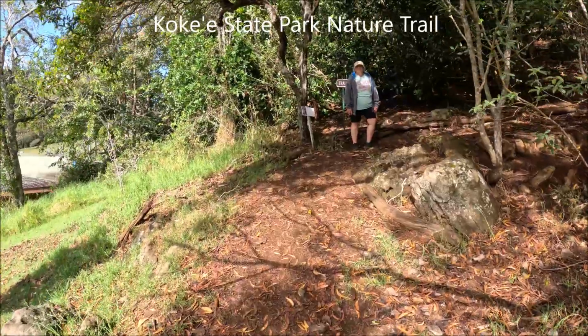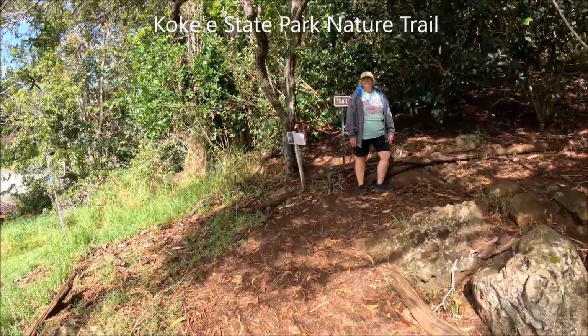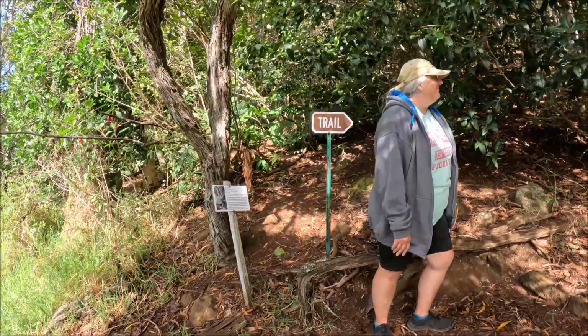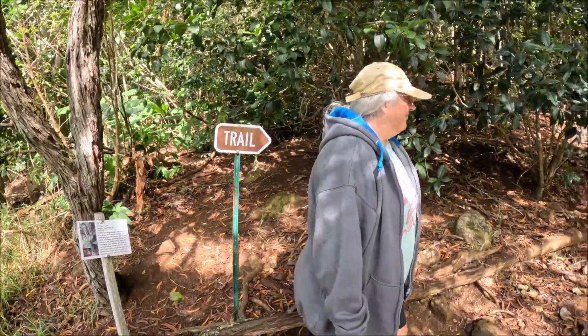This is the Waimea Trail. I just thought I was recording for 30 seconds and I wasn't. But this is one of the easy trails here in the state park.